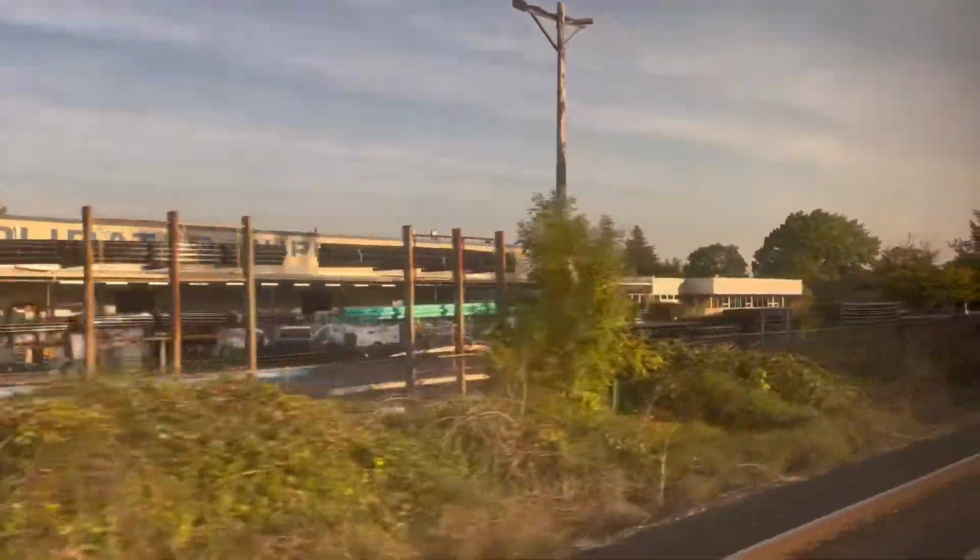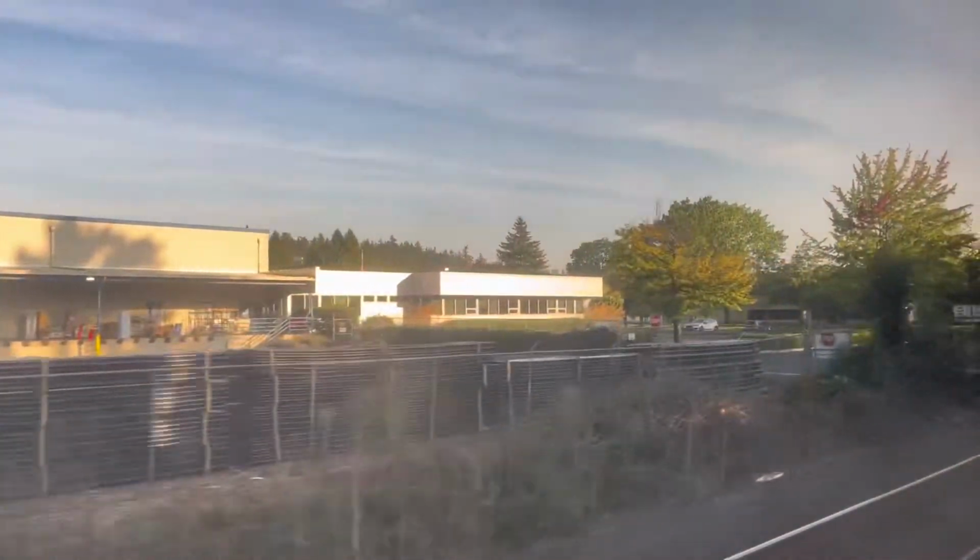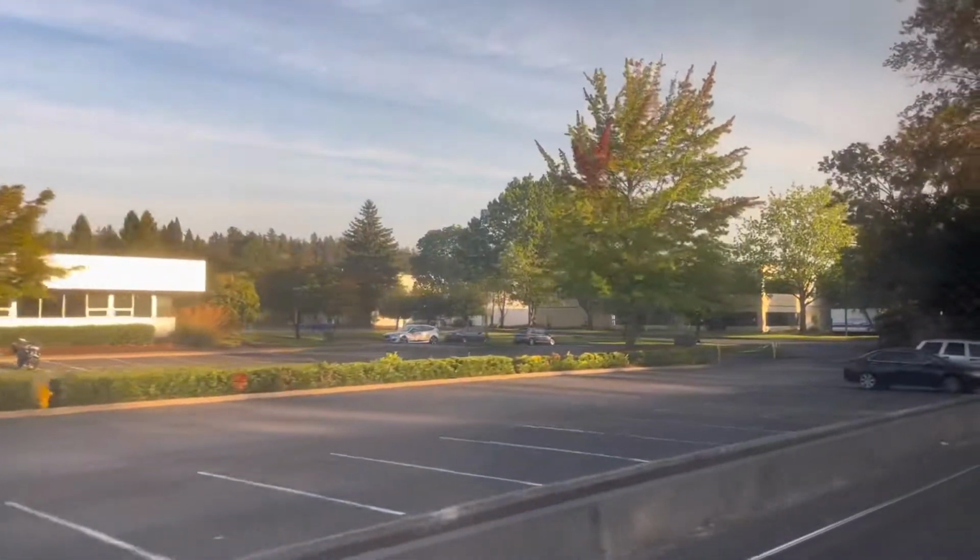Do they actually have passenger services still? Well, there's the Amtrak trains, which is the most common passenger.